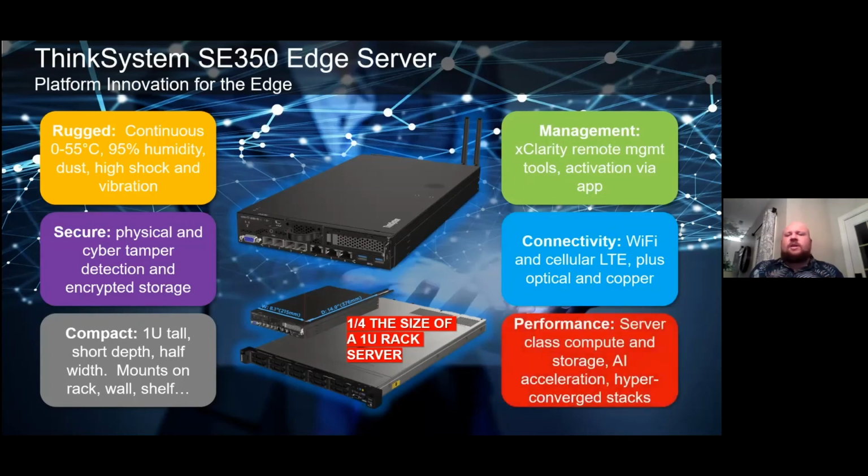So you're looking at a system that is equipped with a Xeon D-class processor. We can do up to 8 M.2 storage devices in one of these. We do offer a model that has GPU, an NVIDIA T4 GPU on board. So if you want to do hyper-converged, if you want to run a database or any type of workload that you can run on a standard rack server, you can run on an SE350 when it's properly equipped.